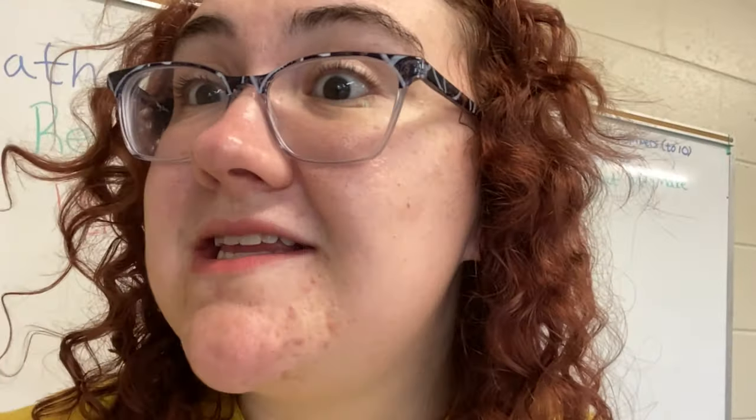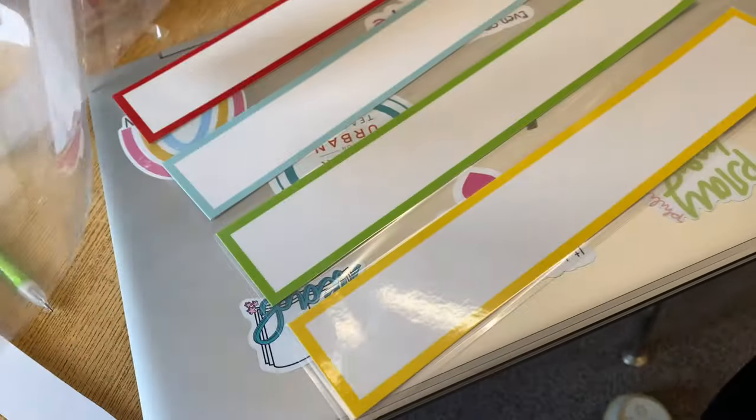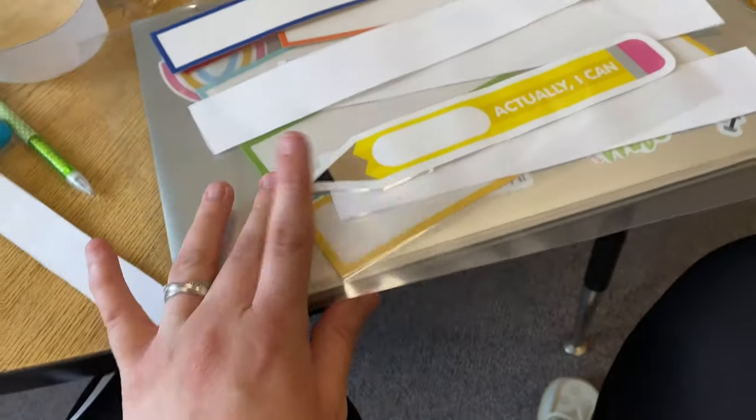As I was putting names on the name tags, I realized I have 24 students. So I have to make one more name tag. And yeah, so that's fun. I laminated another name tag and then some schedule cards, so I can write a schedule and put it in a box chart.